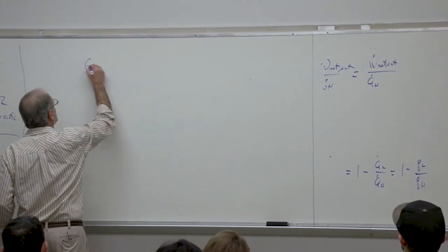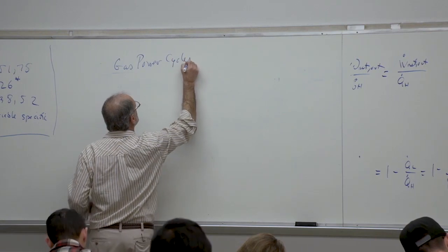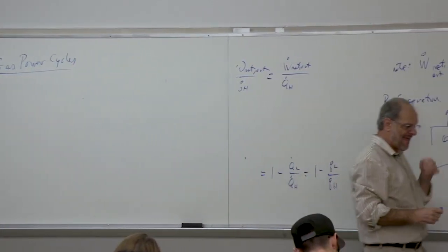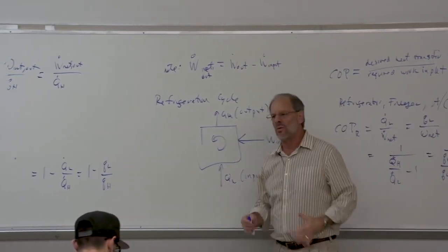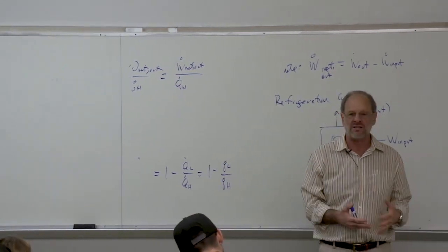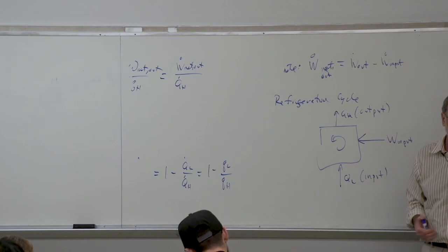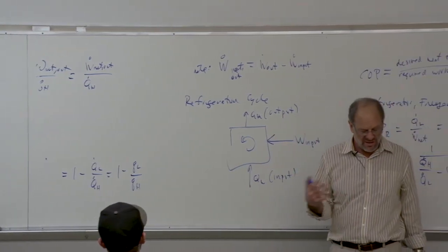So now we begin gas power cycles. Now, in ME301, you should have covered the Brayton cycle, at least the simple ideal Brayton cycle, maybe even the simple non-ideal Brayton cycle, which is a gas power cycle. But that's not the one we're going to start with.